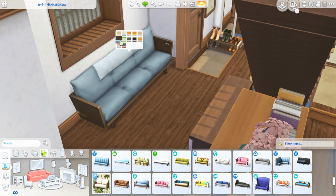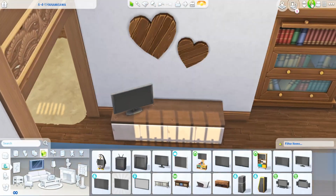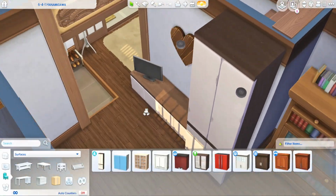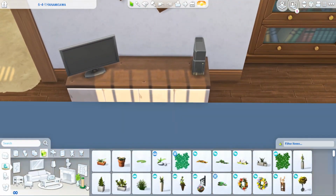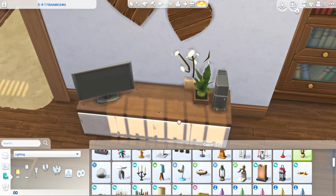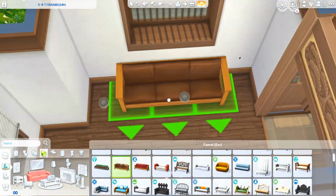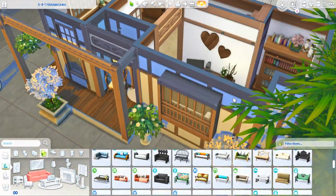But right now we're figuring out the living room area, and we go with the couch from base game, I think, and it came with the Caribbean update, I'm pretty sure, and I think it looks really nice. And then there's some black in here too, which I think looks nice too. And I also use this little thing from Outdoor Retreat. I think it's from that pack. It has sticks coming out with lights on it. I think it's pretty cool.